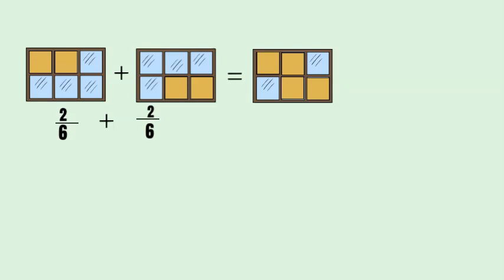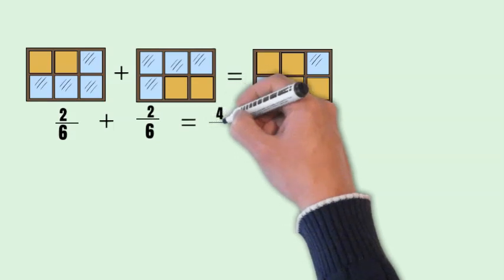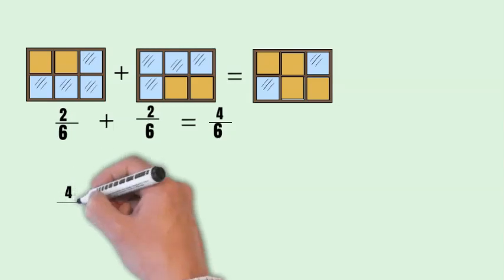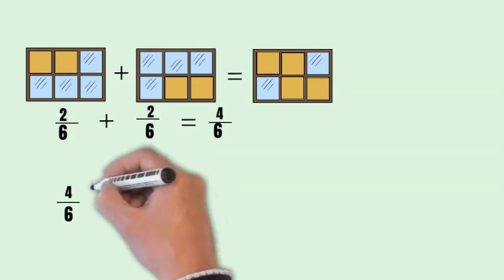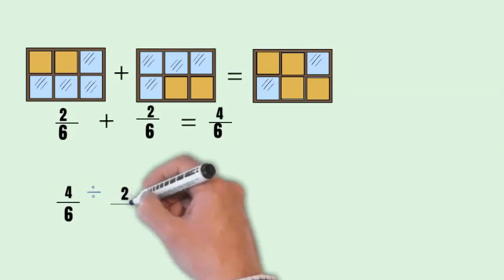This gives us 4 out of 6. So we painted 4 out of 6 windows. But we can reduce this fraction. To express the same message, we can divide the top 4 by 2 and the bottom 6 by 2, which is 2 over 2, which is 1. So by dividing both the numerator and denominator by 2, we should be able to reduce this fraction.